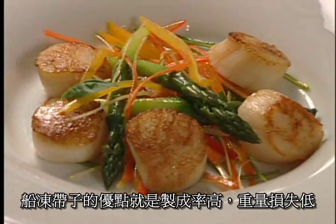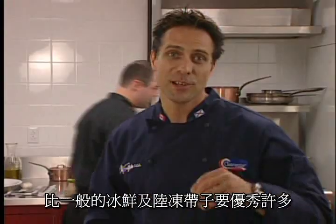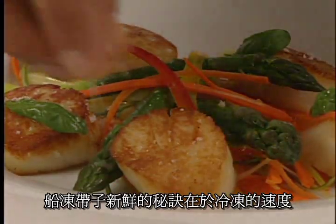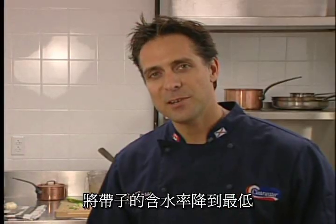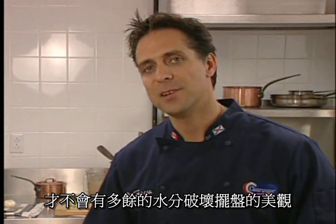The main benefit of these frozen at sea scallops is they give you better yields and lower weight loss than the so-called fresh or land-frozen scallops. The reason for this is the scallops are frozen pre-rigor. This ensures that the cell structure of the scallop remains intact, allowing it to retain its natural moisture so you don't have excessive moisture or bleed out on the finished plate.